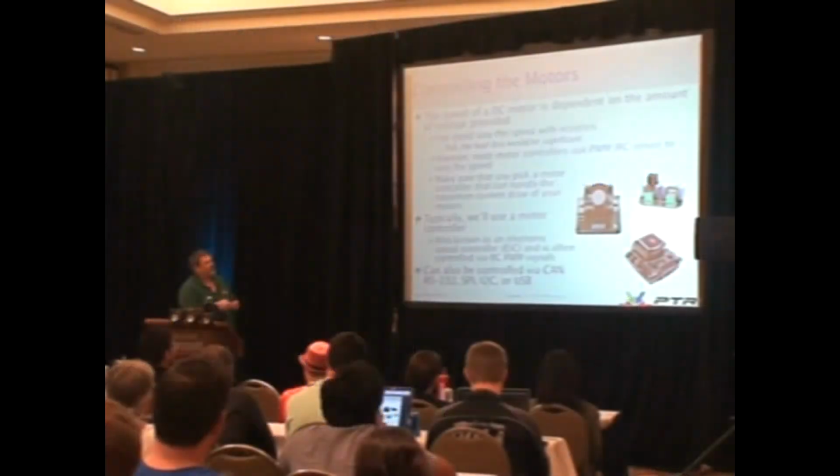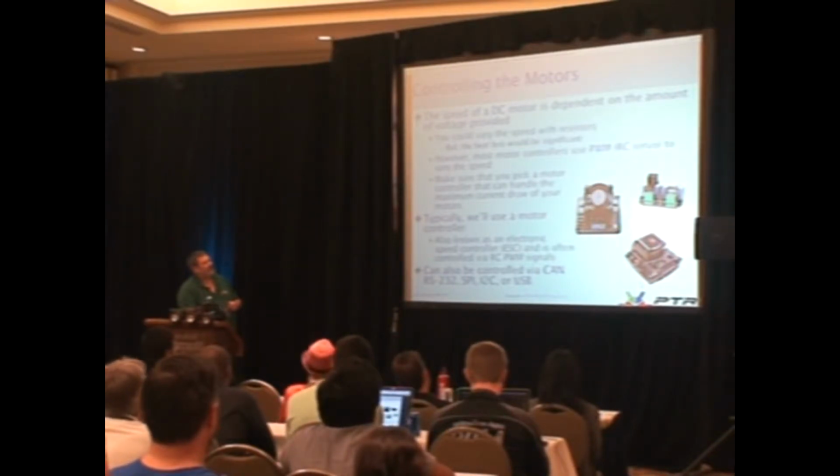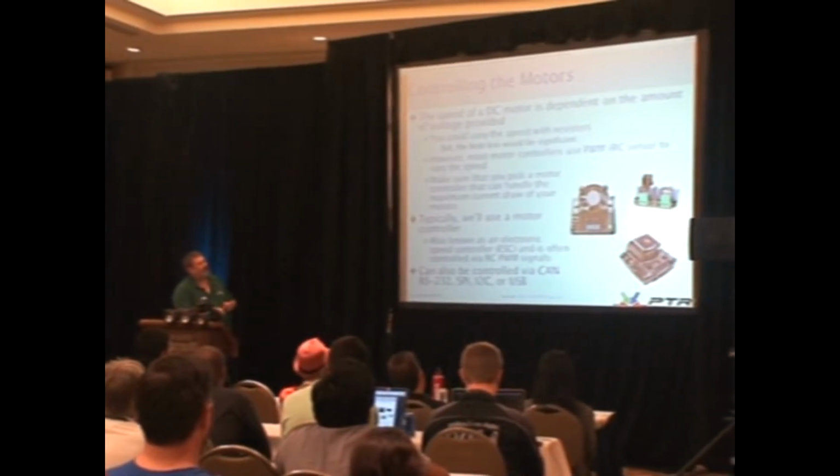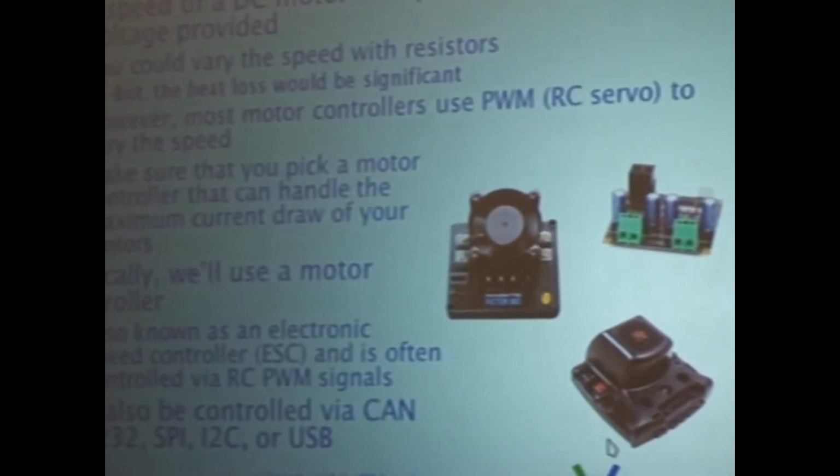And then what it does is we take the PWM here, we have a battery powering one side and the motor on the other side. Based on the PWM input, it will then take the 12 volts from the battery and then output whatever variable voltage we want on the other side.